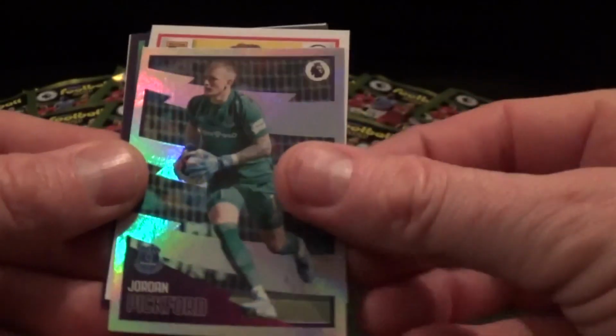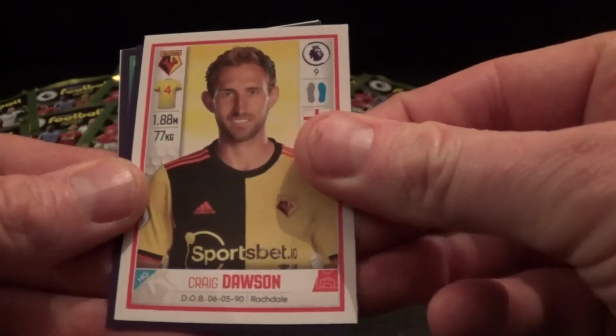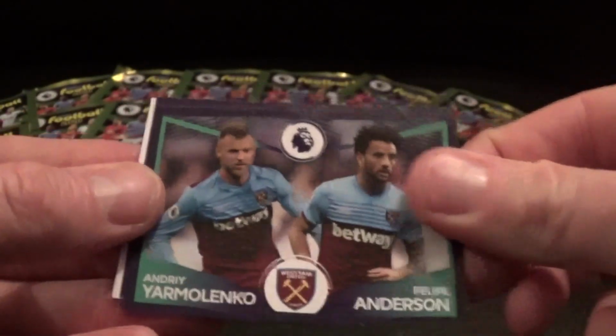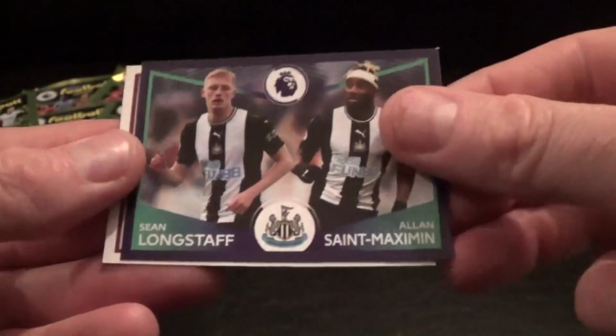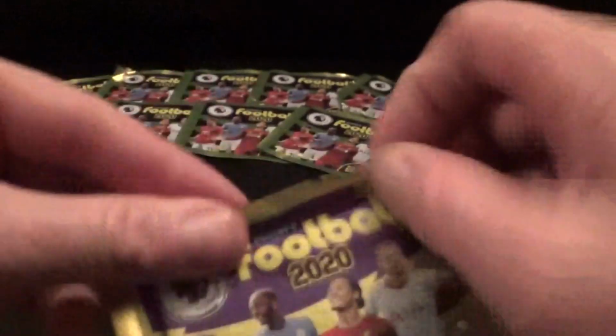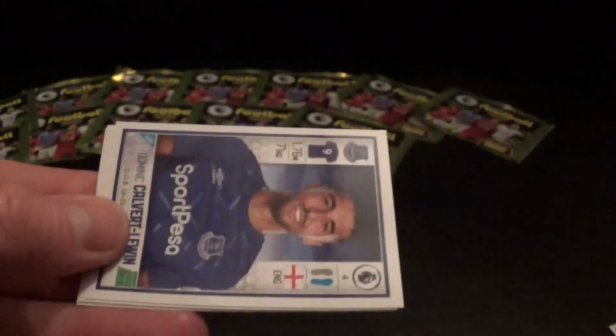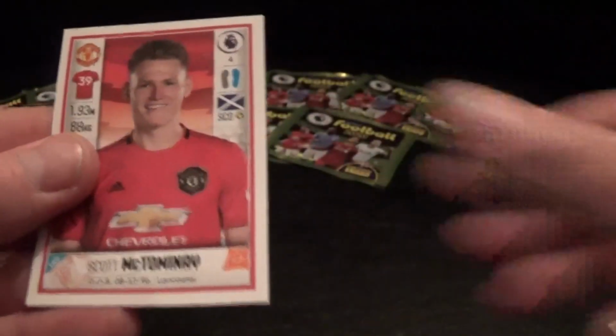And we have Pickford, shiny one there, guys. We have Craig Dawson. We have duo card there for West Ham. And duo card for Newcastle. And Bardsley there for Burnley. Wow. We got the Saints there, Southampton. A trio sticker. Calvert-Lewin. Taylor. Gibson. And McTominay.